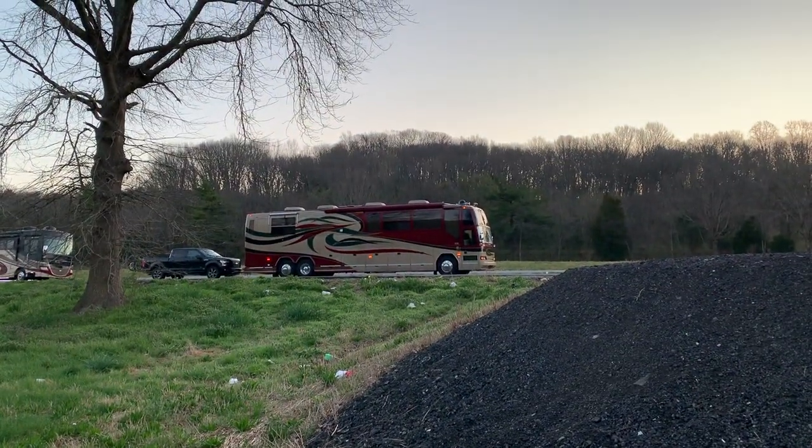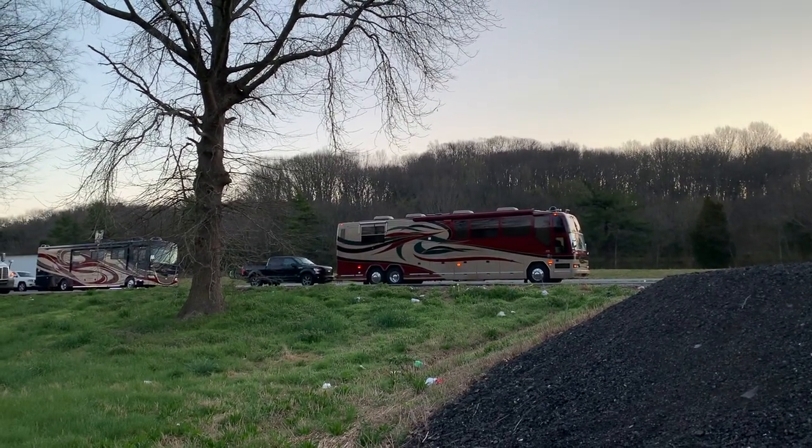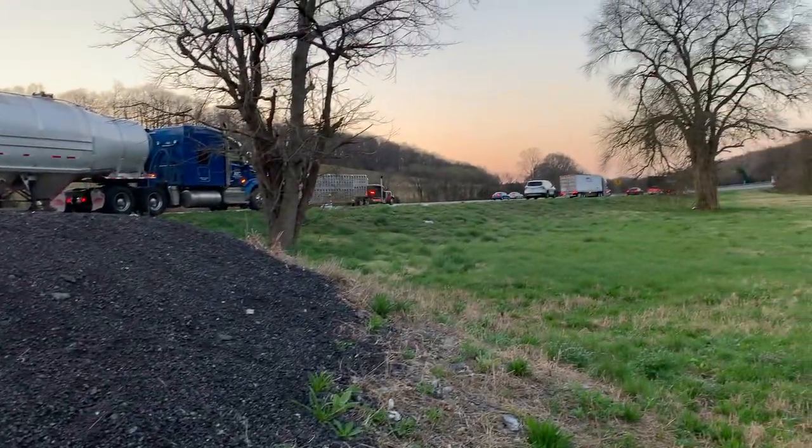Had the generator running all night, had the aqua hot on, kept it 70 degrees, just took a shower. Dogs are going to the bathroom. So I think we've got about 6.5 hours left and we'll be in Panama.